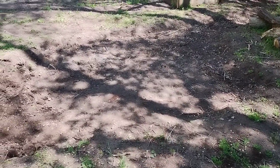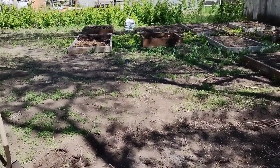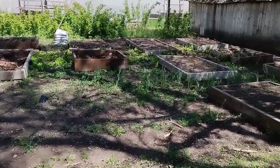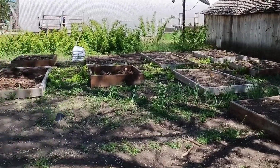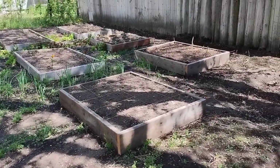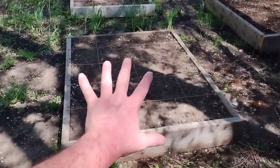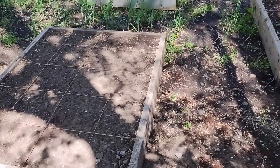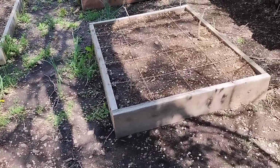But anyway, last year my rototiller broke. The engine seized up on it. And I thought, well, instead of buying a new engine, I'll just spend the money on getting me some raised beds. So, that's the first major change in my gardening. There's nothing in this bed planted yet. I've only filled it up and marked it out so I can plant.